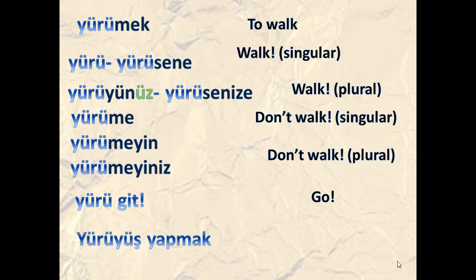Yürüyüş yapmak means going for a walk. We had the verb conjugation of yapmak in a different video. Please go and check and you will learn all tenses as well. And you can practice all the verbs going through those tenses. Of course, I'm going to have more videos on them, but anyway, you can practice these verbs.